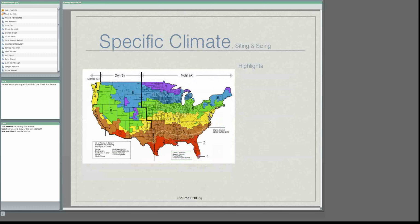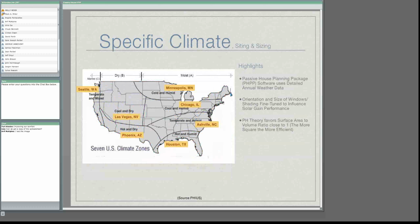Now, climate is tremendously important as it affects the calculations of the spreadsheet. So based on where your location is, the spreadsheet's full of various zones all around the US, and you pick your zone, and the spreadsheet works with that specific climatic information. It knows the average rainfall and average temperatures all throughout the year, and again, this is just powerful, real information to see how you're performing.